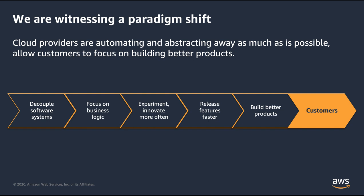So we're in the middle of a paradigm shift. Cloud providers are automating and abstracting away as much as possible, which is really in direct support of what business leaders want us to achieve, to build better products and to win more customers. In IT, our ability to do that at a rapid pace has improved significantly with infrastructure as code, CI/CD pipelines with automated security and compliance, and of course serverless. So as leaders, we must find a way to emerge from our current state, skill sets and organizational structures in support of those business objectives.